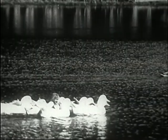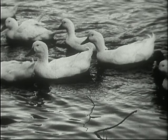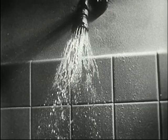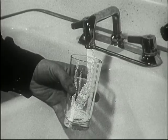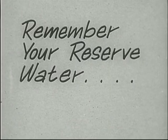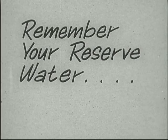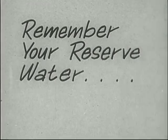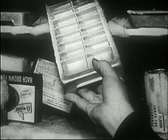Water, a necessity, a vital part of our lives. So readily available that we take it for granted. But any disaster could cut off our water supply. Remember, there are many reserves in your home water system. The water heater, pipes, or tanks contain safe water. The ice cubes in the freezer can be easily melted.